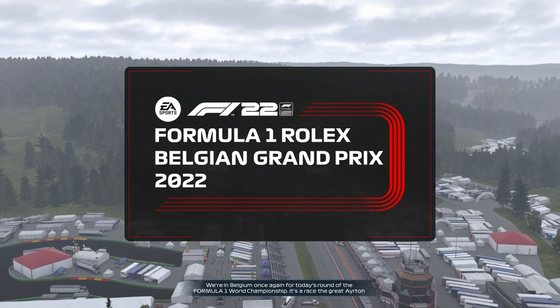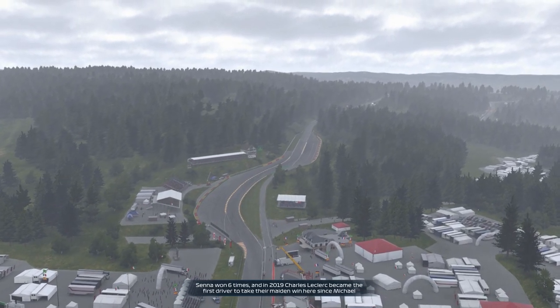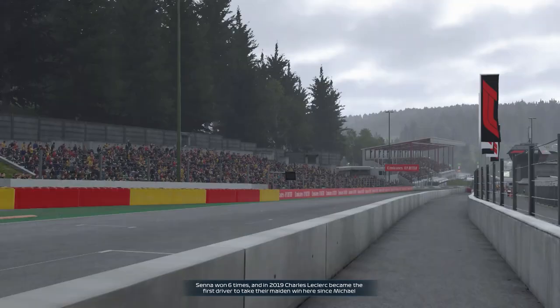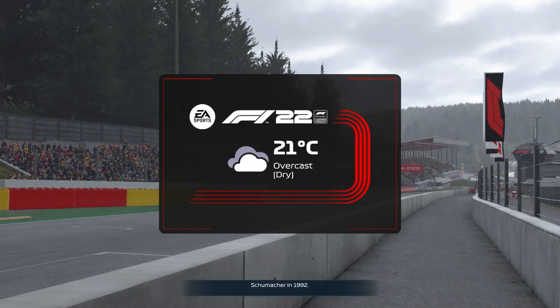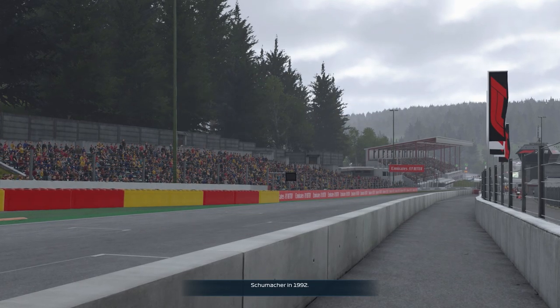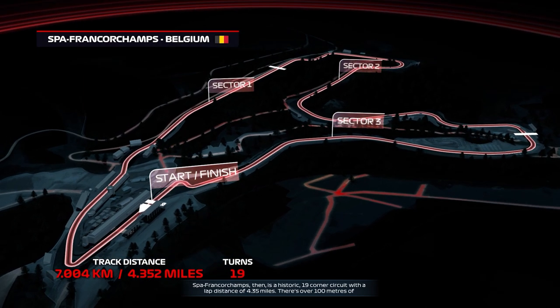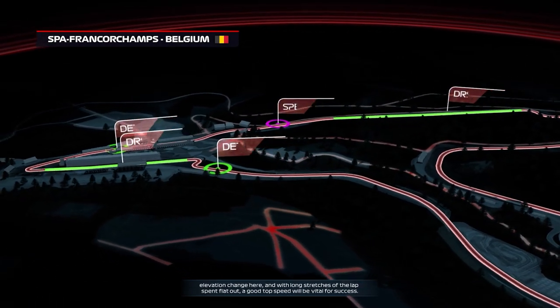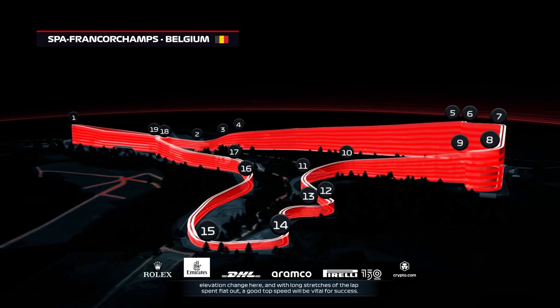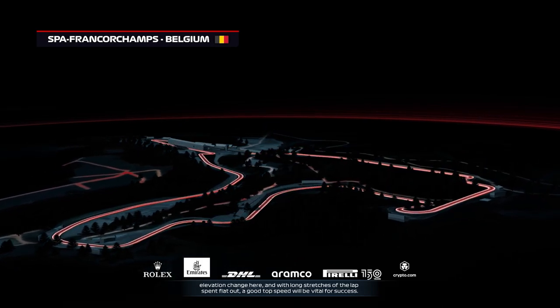One World Championship. It's a race that the great Ayrton Senna won 6 times, and in 2019, Charles Leclerc became the first driver to take their maiden win here since Michael Schumacher back in 1992. Spa-Francorchamps then, a historic 19-corner circuit with a lap distance of 4.35 miles. There's over 100 meters of elevation change here, and with long stretches of the lap spent flat out, a good top speed will be vital for success.